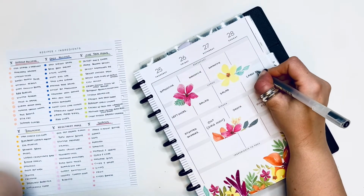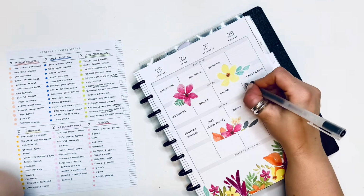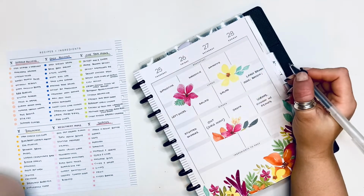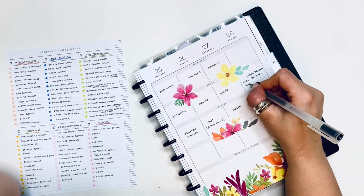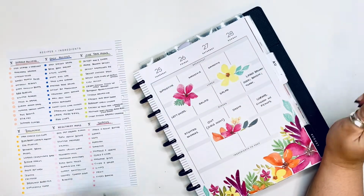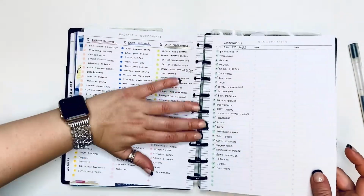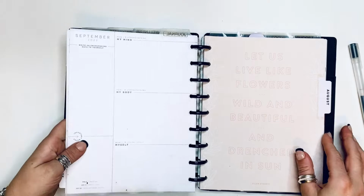And then Sundays we usually do brunch. We don't do lunch, so we'll do eggs, bacon, pancakes, maybe toast, whichever. So that's meal planned. Here we go. So that week is done. It's gonna be pretty easy to follow. I love my easy recipes.